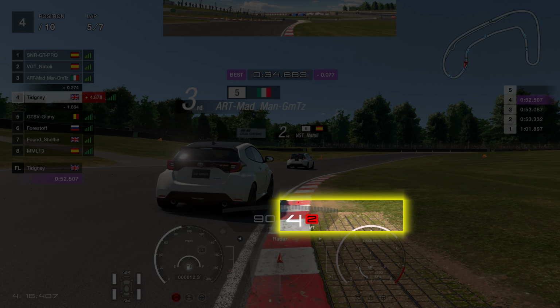We're about to have a cracking race here with Vlad. On the inside of Vlad into this left-hander, they see I go on the inside. Beautiful bit of racing as we go towards this right-hander, and they're going to understeer, but they let off to avoid contact. Shout out to you, Vlad, for that driving. That is beautiful driving.